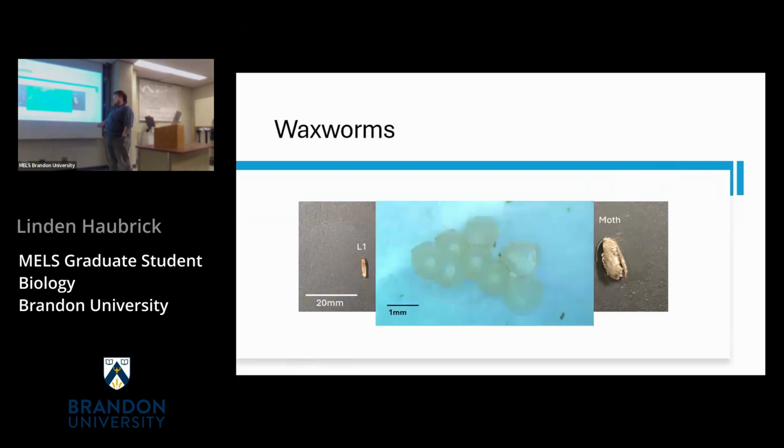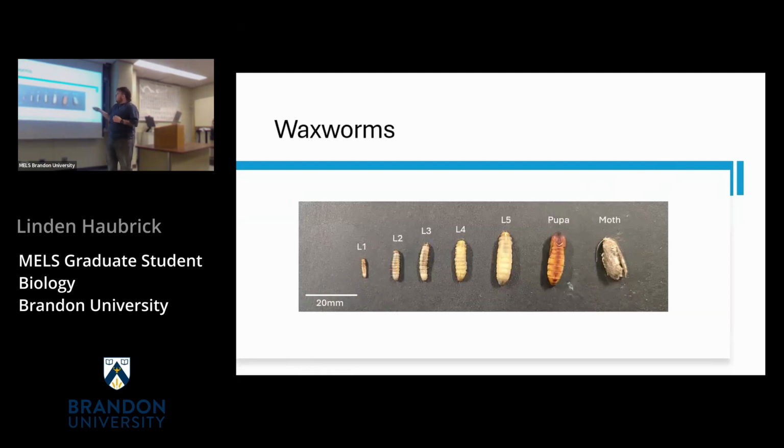So they start off as an egg. And when they hatch, they're around 1 to 3 millimeters long. To put that into perspective, a grain of rice is 6 millimeters long, so they're about half the size of a grain of rice. They're really, really tiny and hard to see. They can get all the way up to L5 and L6. I didn't have any L6 at the time for this picture, so that's why we're showing the L5. But they can get as big as 30 millimeters long, which is the diameter of a toonie. So they can get quite big and chunky.